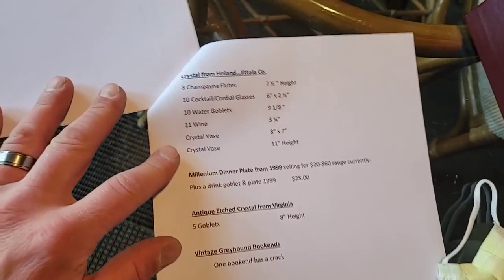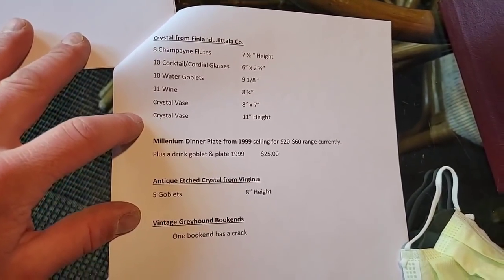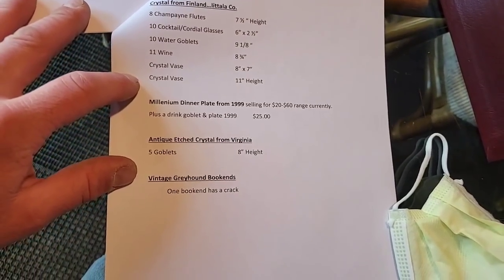As you can see, the list keeps going. Tailgate. Yes, the dog's name is Tailgate, and he keeps barking. So let's go take a look at some of the stuff inside the house here.